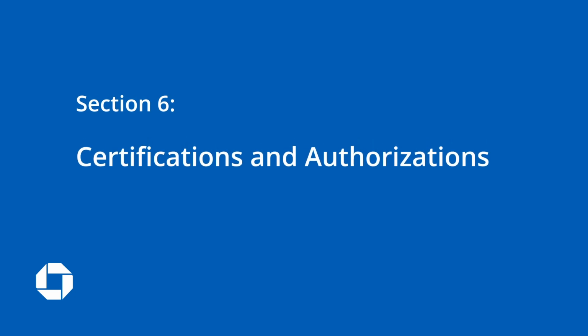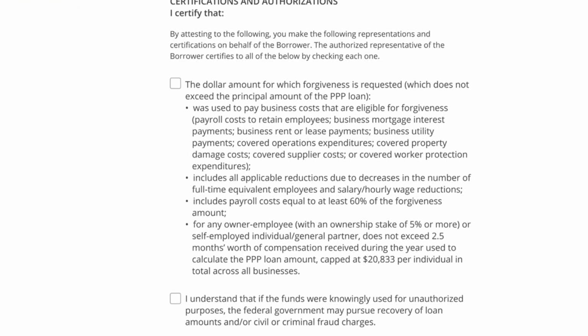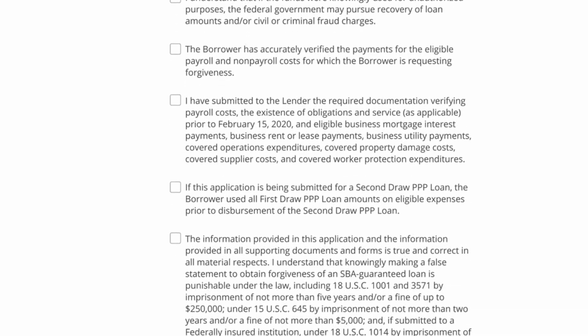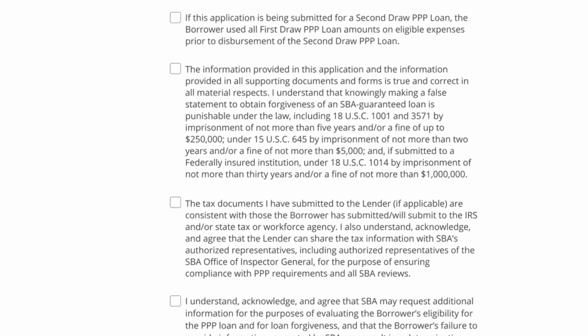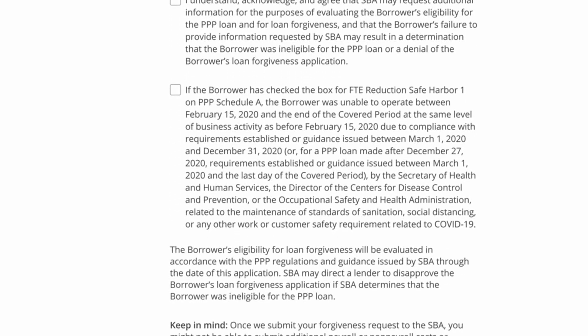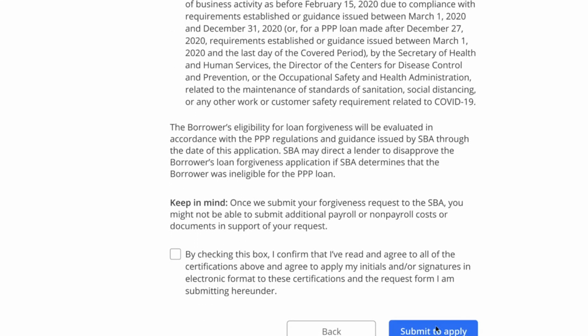certifications and authorizations. All right, we've made it to the last section of the request. Please read each certification thoroughly and check the box to attest to each. As the person completing the request, you're making the representations and certifications on behalf of the borrower. When ready, click Submit to apply.